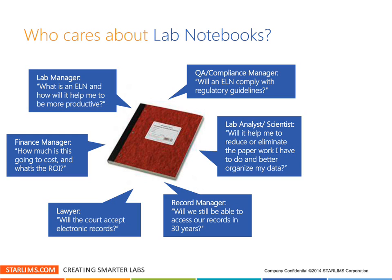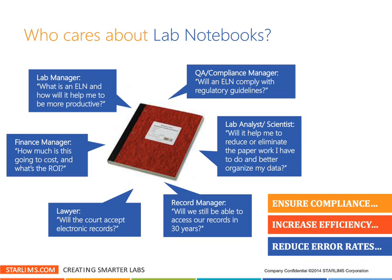A lab analyst or a scientist might be concerned about, will it help me to reduce or eliminate the paperwork I have to do? And will it help me to better organize the data that I have? And so different roles are looking for different things in an ELN. And we find that these different needs are rolling up into three main areas.